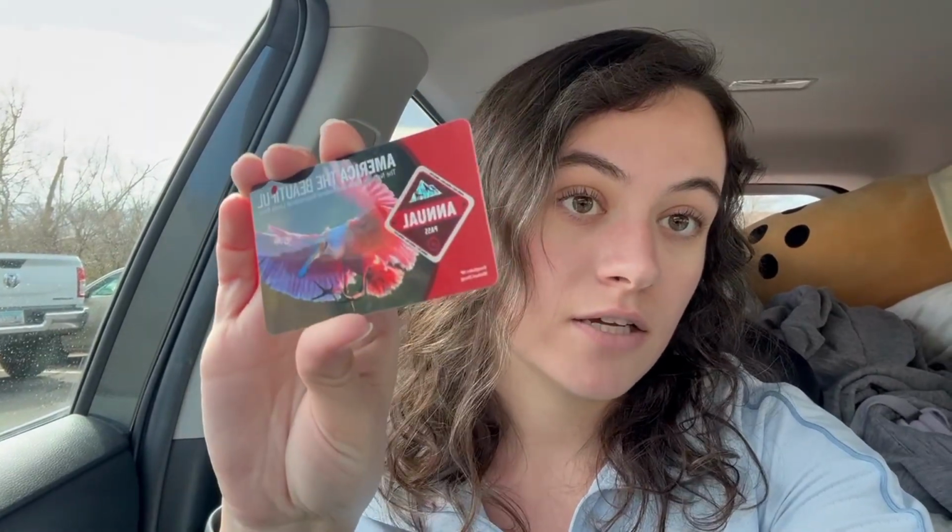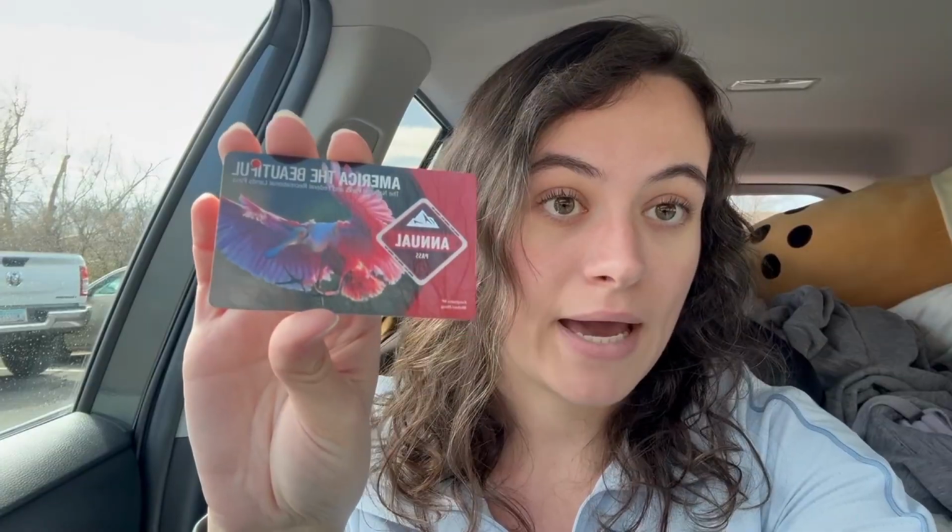So if you don't know, in order to get into places like this, national parks, national monuments, sometimes national forests, you will have to pay a day pass, but you can also pay for an annual pass for the actual park that you'll be visiting, specifically for that park, or you can get an interagency annual pass, which is what I have, so it lasts for a year. I can see all the national parks, all the national monuments and national forests. I just have to hang it up on my mirror and I will be good to go.